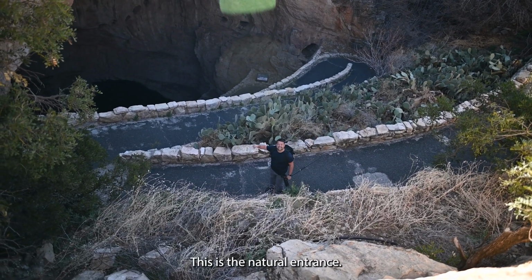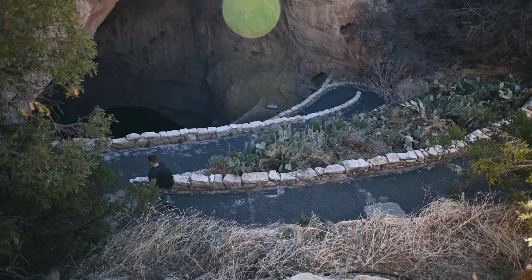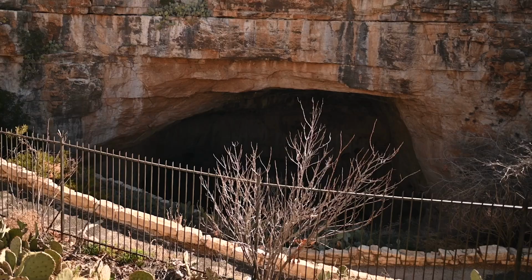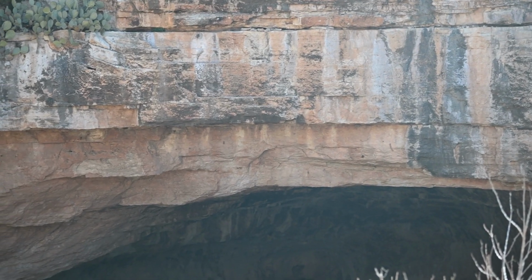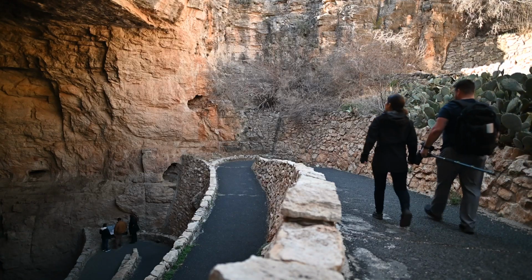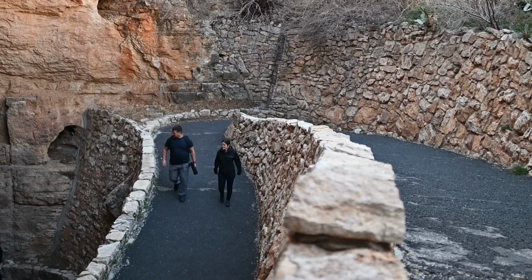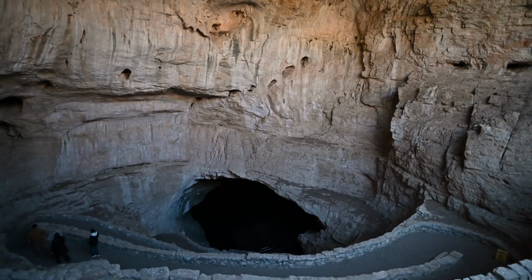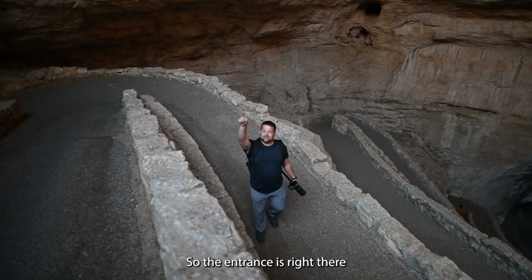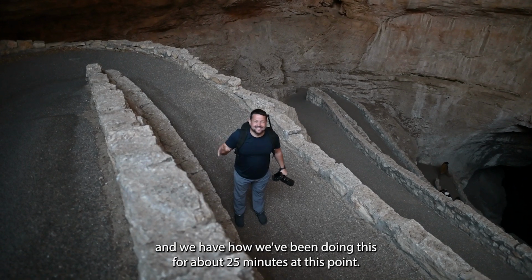The natural entrance, 75 stories down. On our 2-kilometer walk down through the natural entrance, we saw a number of birds swooping in and out of the cave. And if you stay until sunset from May to late October, you can actually see the resident bats take flight. Regardless of the time of year, the trail itself is an impressive series of steeply descending switchbacks, and we kept stopping to appreciate how huge the opening to the cave is. So the entrance is right there, and we have probably been doing this for about 25 minutes at this point.